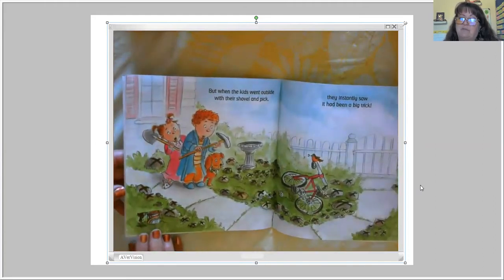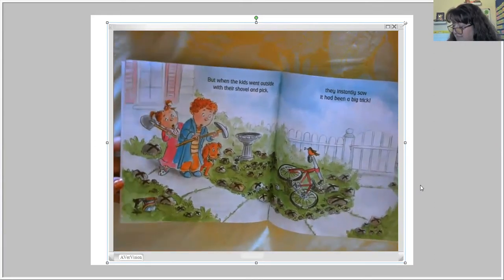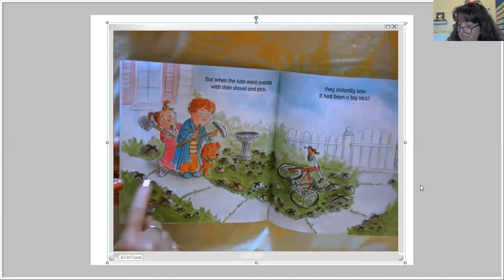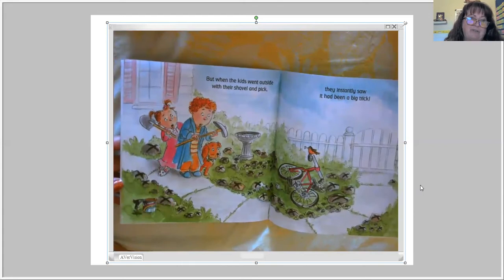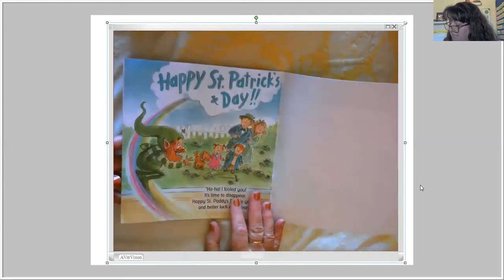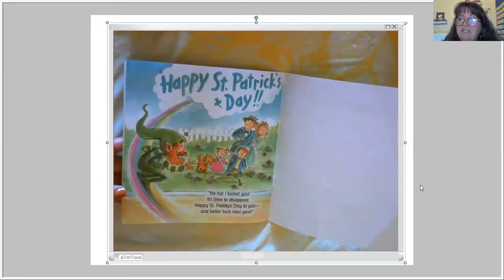But when the kids went outside with their shovel and pick, they instantly saw it had been a big trick. That leprechaun, look, his paintbrush and painter's hat are still here. He put an X on every rock in their backyard. No gold, just a bunch of X's. Ha ha, I fooled you. It's time to disappear. Happy St. Patty's Day to you, and better luck next year.